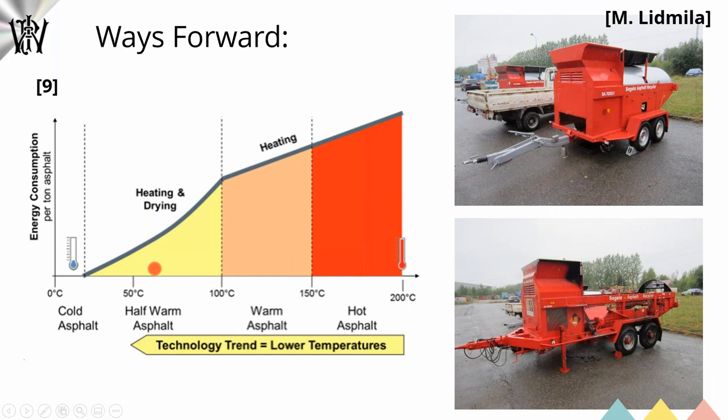You are saving energy, and it's easier to do. So one way forward would be, instead of using warm asphalt mixtures, can we actually use half warm asphalt or even cold asphalt mixtures while still getting the same quality of a trackbed layer, while still getting the same performance out of it?